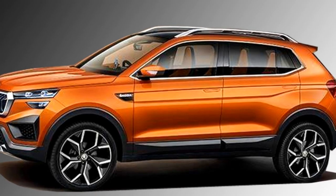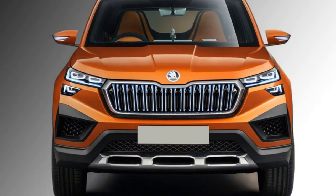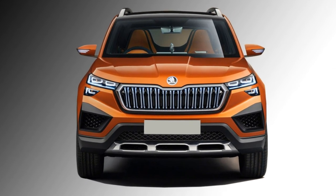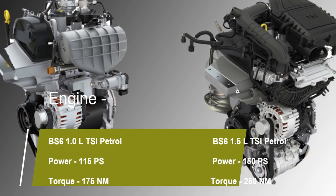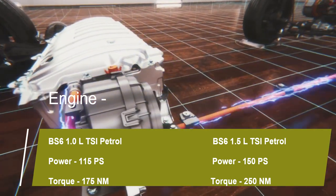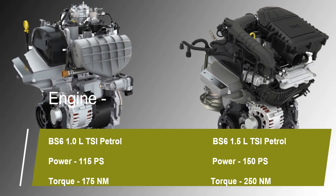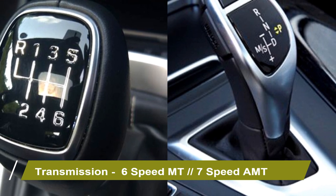color schemes that include Candy White, Brilliant Silver, Carbon Steel, Honey Orange and Tornado Red. Talking about the power, the SUV will be available in 2 petrol engine options: a BS6 compliant 1-liter TSI petrol engine capable of producing 115 PS of power and 175 Nm of peak torque, and a 1.5-liter TSI petrol engine which can generate 150 PS of power and 250 Nm of peak torque. Both the engines are mated to an optional 6-speed manual or 7-speed AMT gearbox.